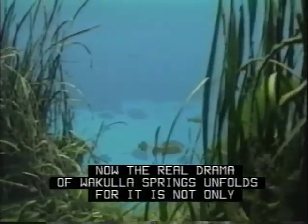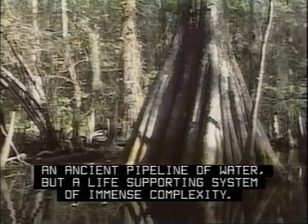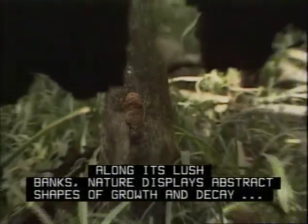Now, the real drama of Wakulla Springs unfolds, for it is not only an ancient pipeline of water, but a life-supporting system of immense complexity. Along its lush banks, nature displays abstract shapes of growth and decay.